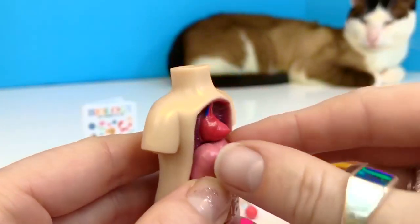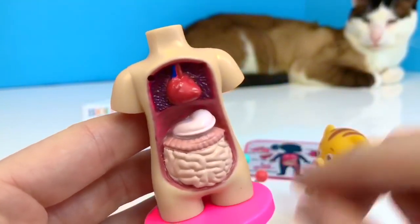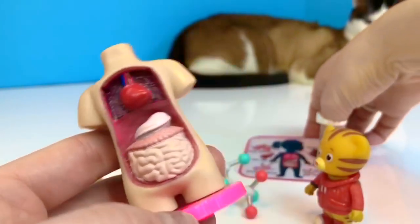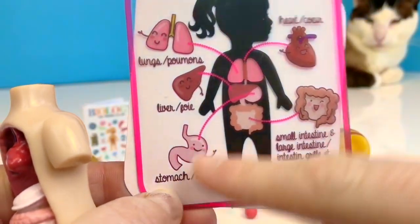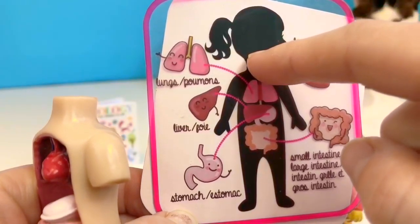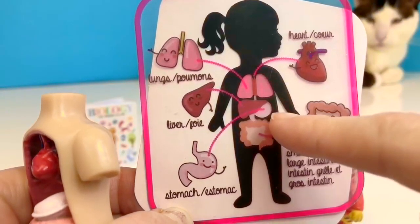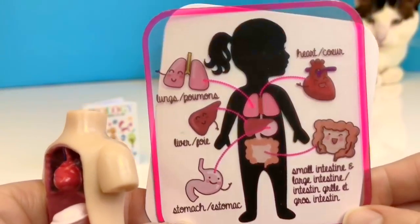If we remove the liver, there's another organ right here. And that is the stomach, tiny fans. And there it is on the diagram. So you eat your food, it goes into your mouth, and then it travels down something called the esophagus into your stomach, where there are tiny little enzymes that digest your food.